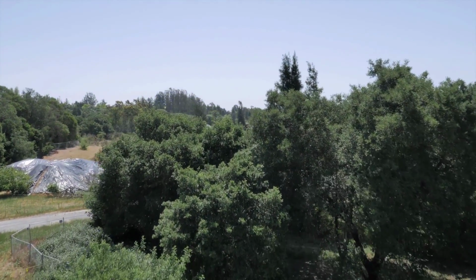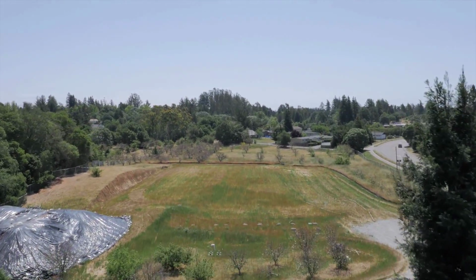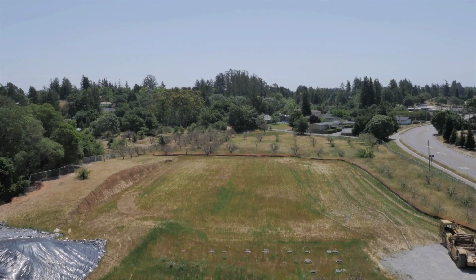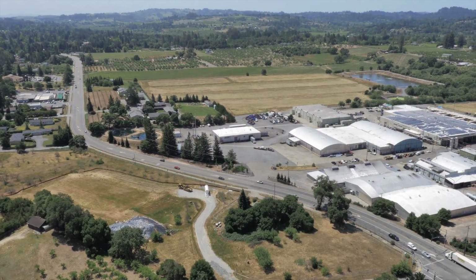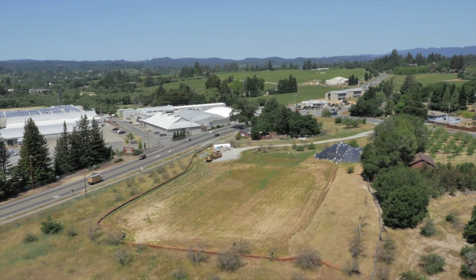Current environment to get a winery project like this entitled has only gotten more difficult since we even went through the process. Required a lot of independent studies, a lot of time, and a lot of regulatory hurdles we had to overcome. We had to get a general plan amendment done, a zone change, a use permit, a specific area policy, and then design review. So it was a difficult process, but at the end of the day, after 10 years, so it was a long one, but at the end of the day, we feel we have a really great project.